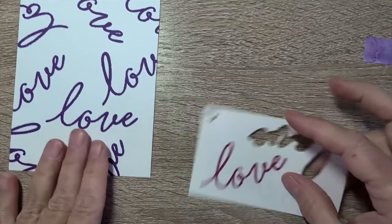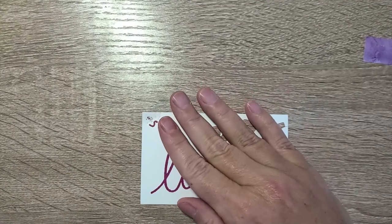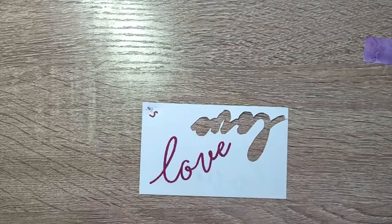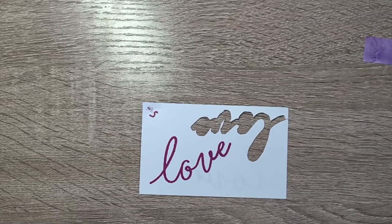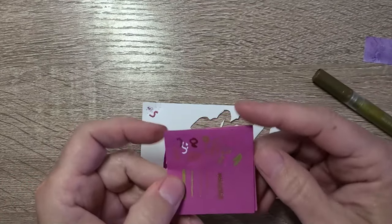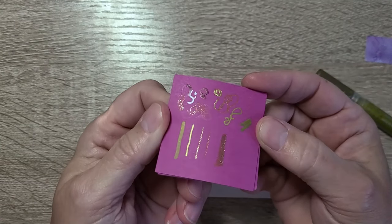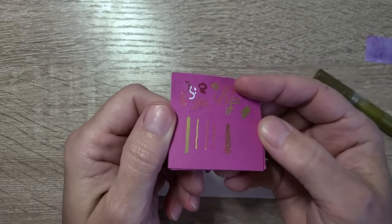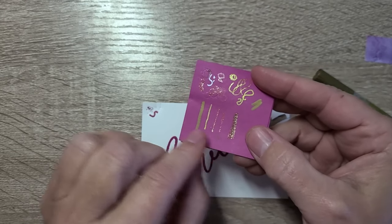So I have stamped the love in Berry Burst, and then I am going to show you if you use, let's see, I did some samples that may or may not be here. Here we go. So I grabbed all of my gold metallic-y markers that I have swatches for, and I was looking for the right width of the gold.